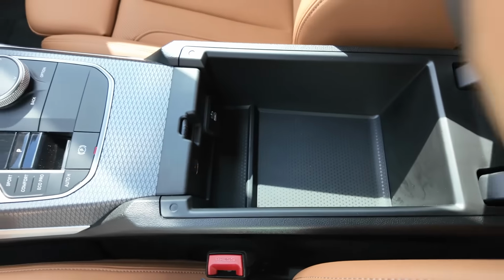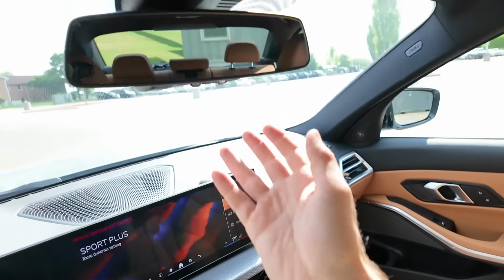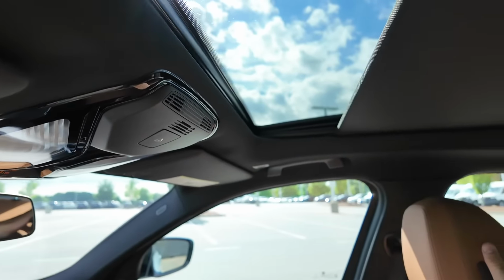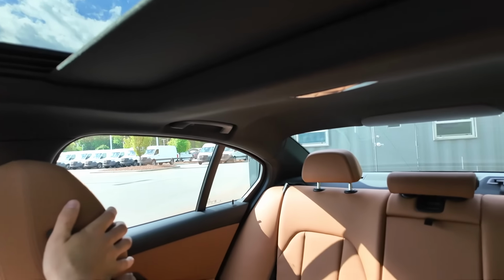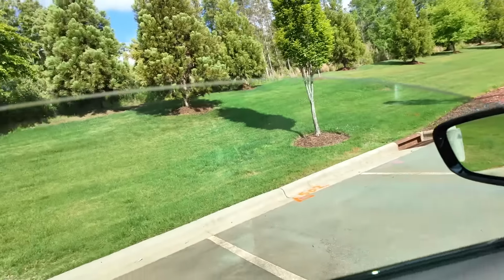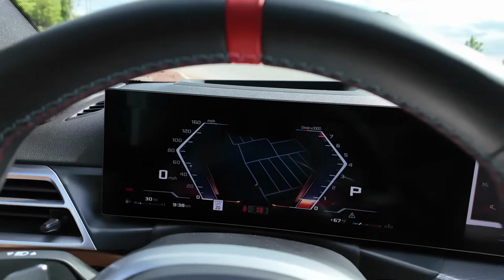You have an auxiliary with storage under the armrest, and then plenty of storage in the locking glove box there. You get garage door buttons up top, and then dome lights and controls for the sunshade and sunroof. Both of those are power operating. And then here's a look at visibility. Very easy to see over the right side as well as the left too. Those pillars are very thin, making it very easy to see.